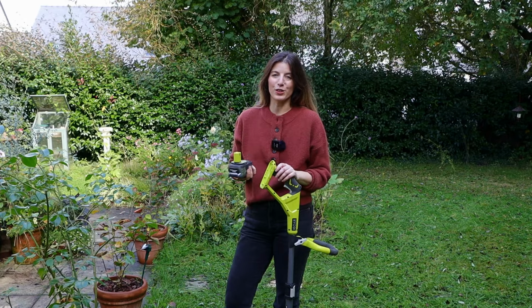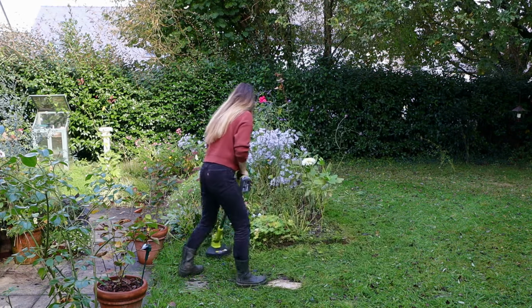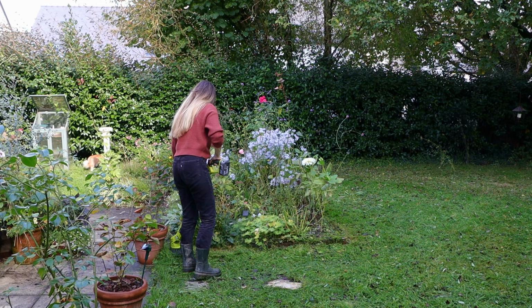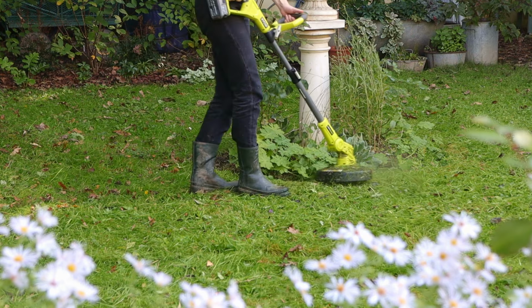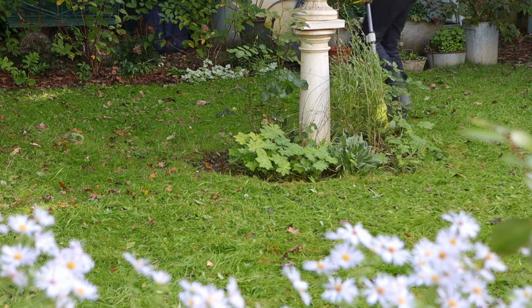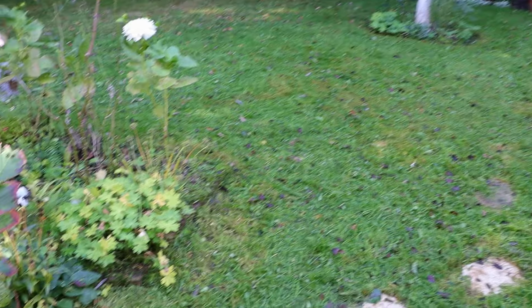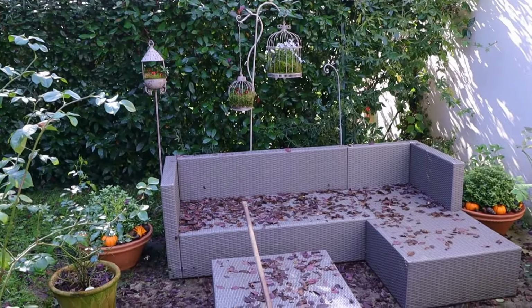For corners and for hard to reach areas, I like to use my strimmer. I don't know if you can tell, but that is looking so much better. But now we have to clean up a little bit the terrace. And yes, more leaves have fallen.